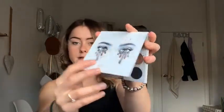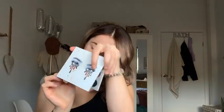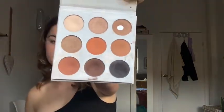So now I'm gonna go, I think, with this palette. Yeah, my Kylie Jenner one. I'm really bad with names. I don't know what this is. Anyway, I just use it for all my nudes and stuff. I do have some other ones, but I like this one the most, I reckon.